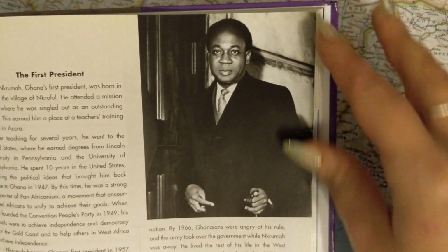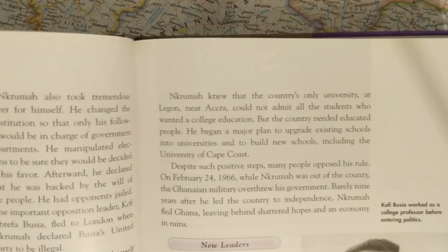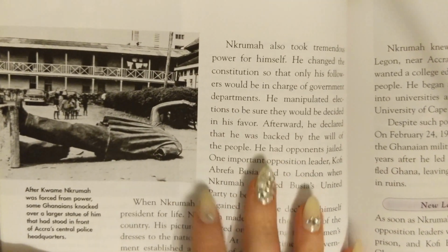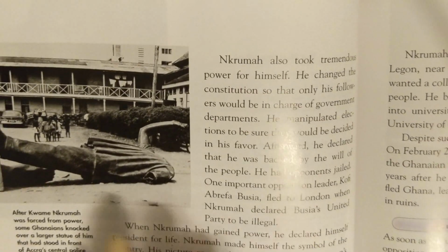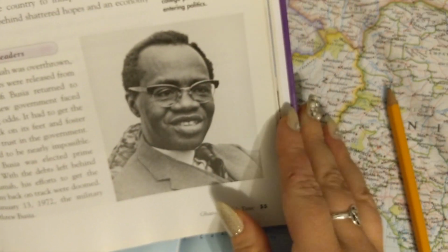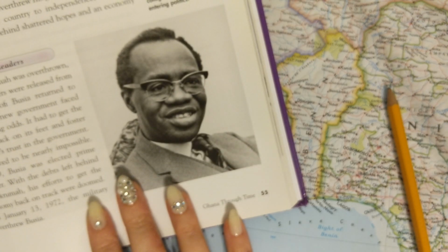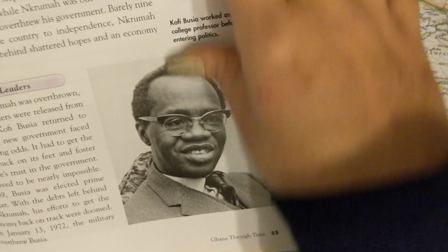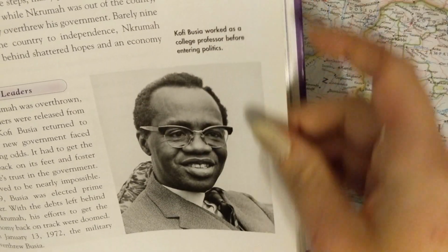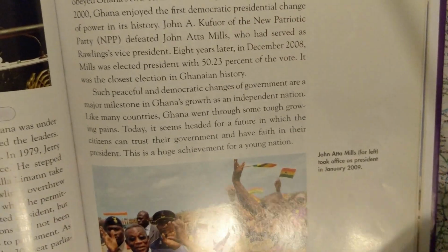Here's Kwame Nkrumah, first president of Ghana. Here's a picture of his statue being toppled after he was forced out of office, and these people look kind of happy about it. This is Kofi Busia, who was president after Nkrumah. I think he was only president for like 11 months before his government was removed from power. It wasn't very long.